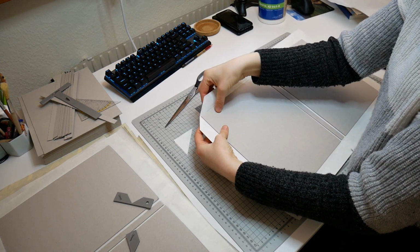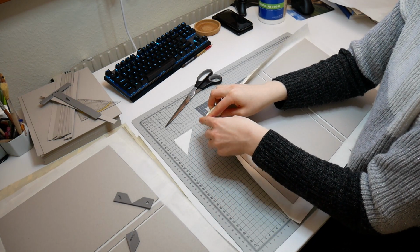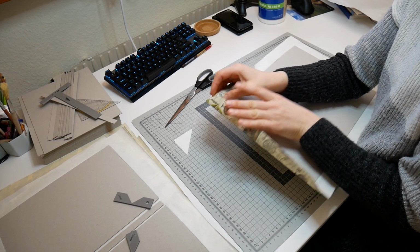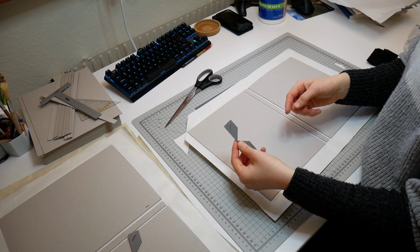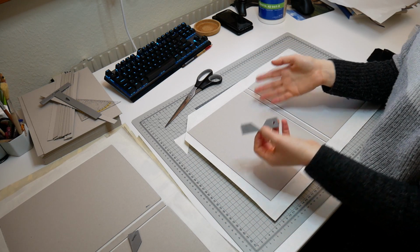And then when you glue it, you still have enough paper left over so that you can make sure your corner is covered by the decorative paper. That's what I'll be doing, just cutting the corners and then gluing it to make a book cover. Let's go.